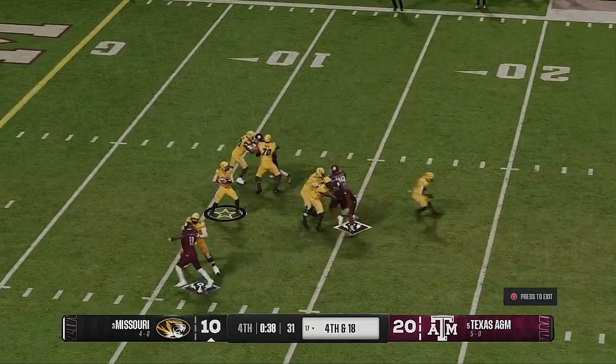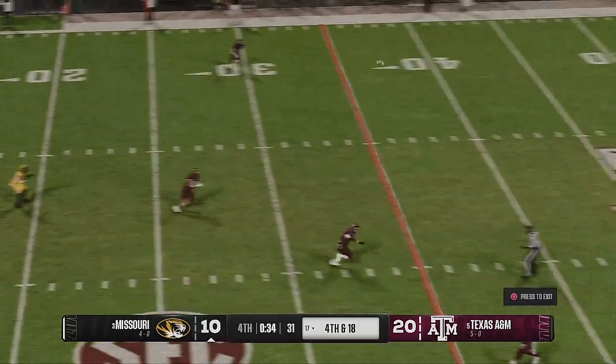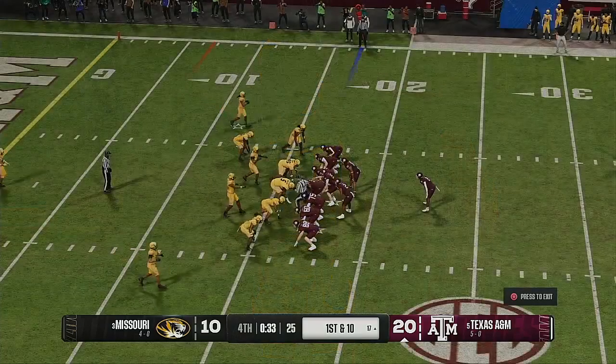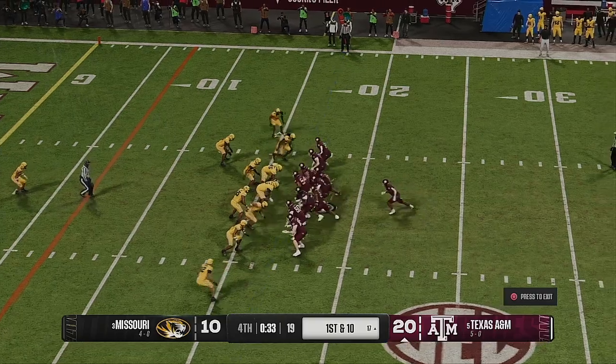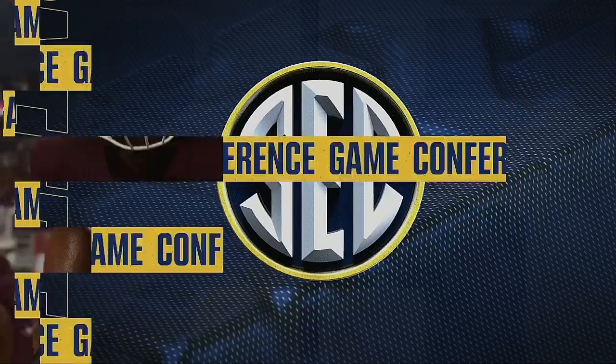Crowd trying to help out here on fourth down. Final minutes here. They'll throw it deep downfield. And it's incomplete. And the drive will fizzle out here in the final minutes. And now it's victory formation. Quarterback will just kneel down.